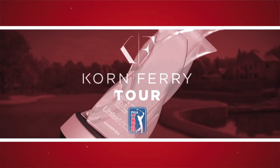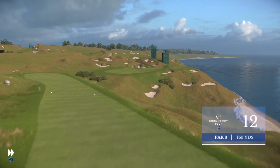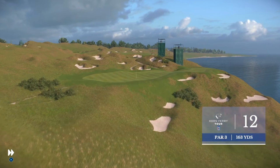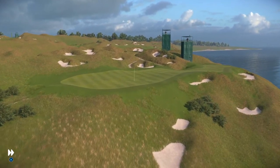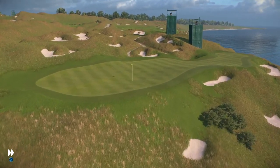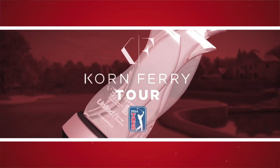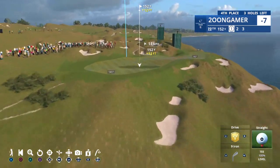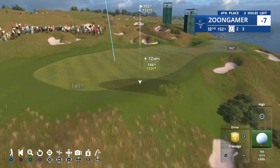Up next it is 3 under? Oh, you mean 3 under for the day. Okay. Hole, but don't be fooled. The 163-yard par 3 12 has the most challenging green at Whistling Straits. Oh wow, look at that. Sort of almost like a double green there. This is going to be a tricky one.